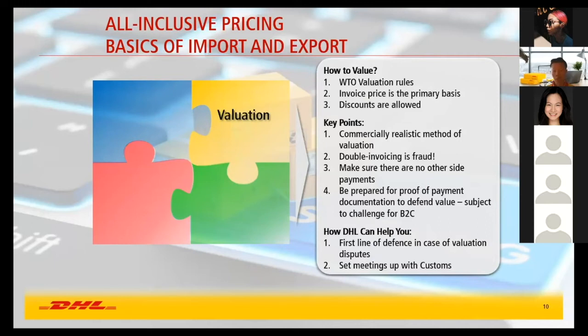Now, one thing I'll have to say though is that with valuation, we've seen a lot of cases in e-commerce where people try to under-declare in the invoice, and they do what I call double invoicing. The invoice that accompanies one shipment is less than the actual payment and the actual invoice, which usually they send by email or some other means. So just be very careful that customs is onto this.